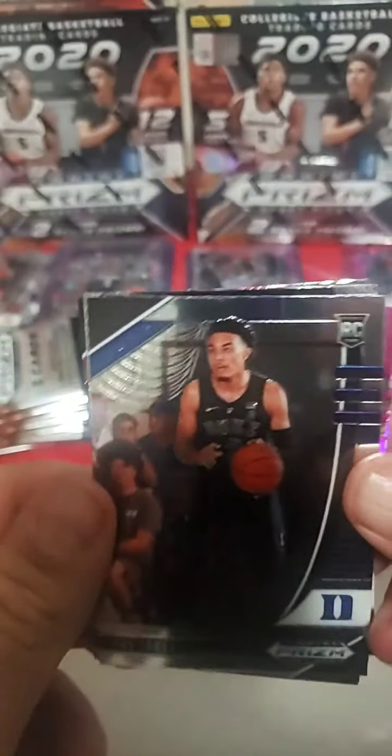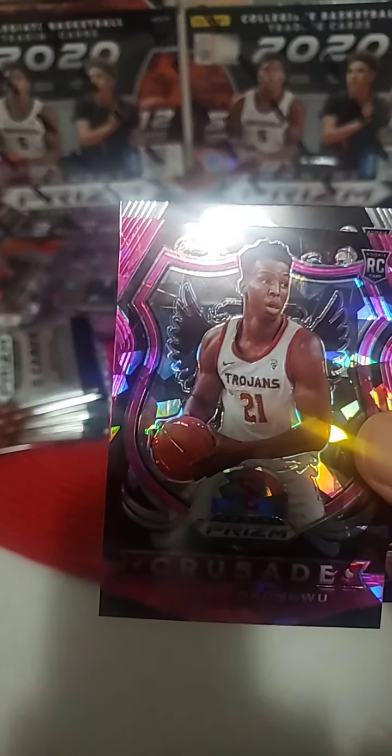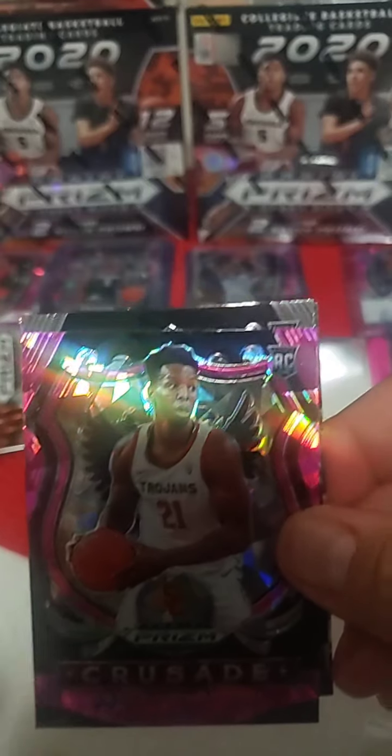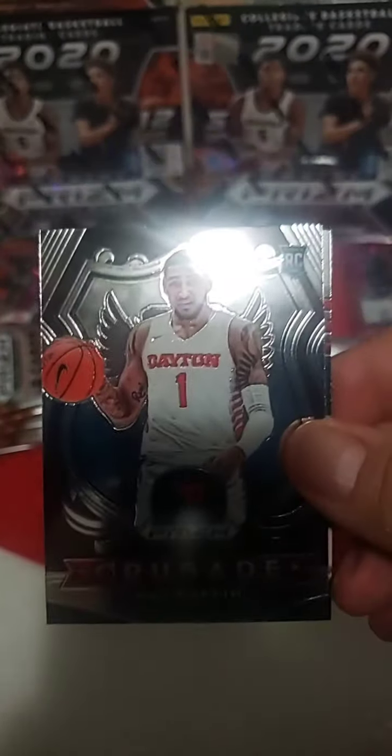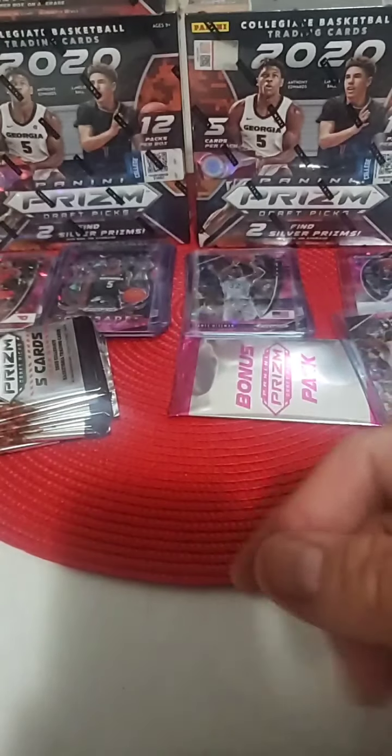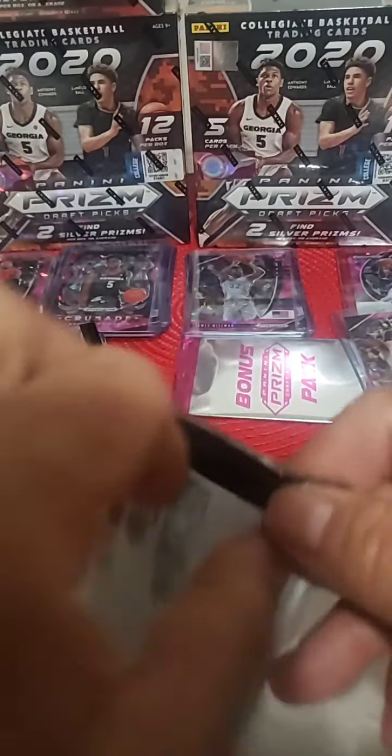See the way it works. Here we go. Tre Jones. Pink Naismith, Boston. Pink Okongwu, Atlanta. Crusade Obi. Okongwu, Atlanta. Oh, it keeps going off.